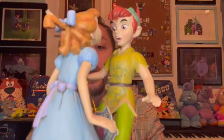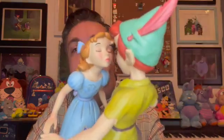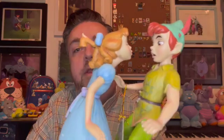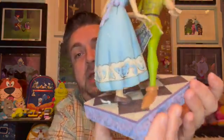Peter Pan looks good. Again, the Jim Shore detailing looks really nice on the clothing. I really like that. Very cute. These are a lot of detail. Again, this one's very active to me, like there's a scene in progress. It gets your mind thinking about the movement and the dialogue.